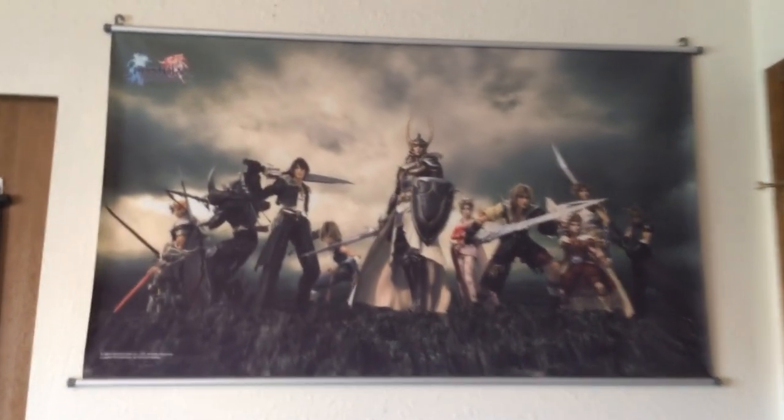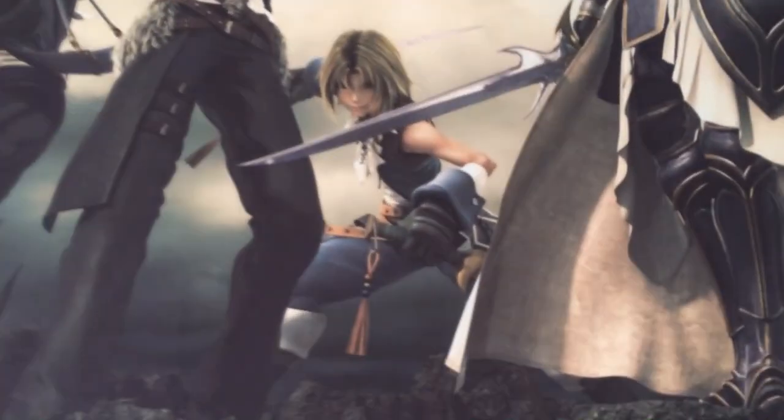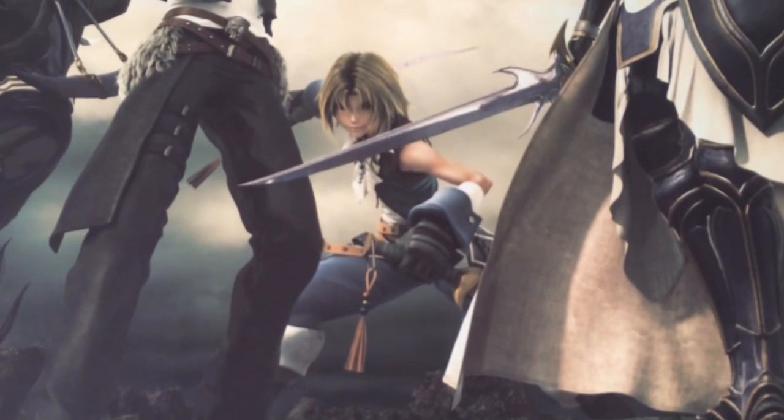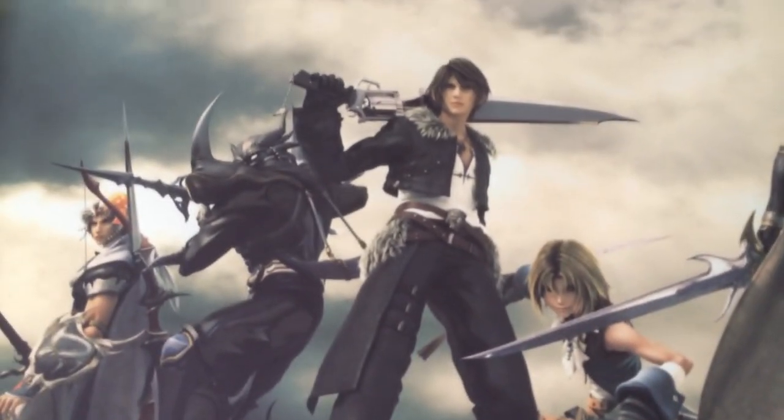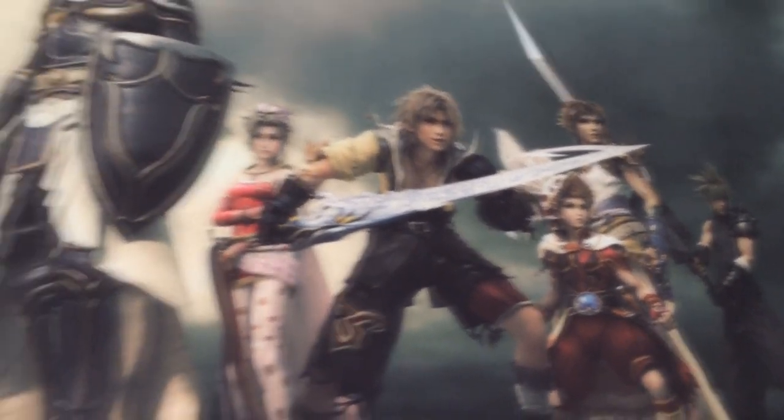Final Fantasy Dissidia poster. Again, focusing on you right there, man. Too bad you're not like 10 years older, because now I just look like a big creep. Well, Squall's old enough, I think. And Titus, whatever you call him.